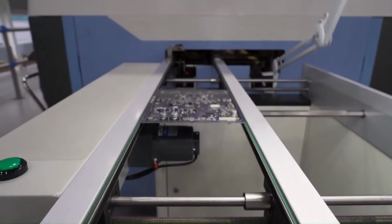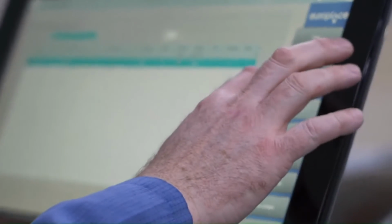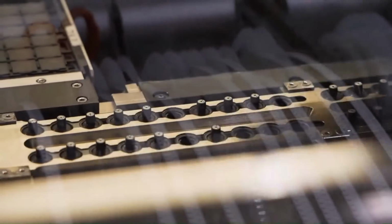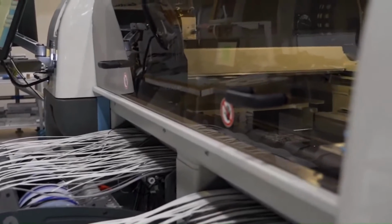Oh, absolutely, absolutely yes. Organic DAC is the first ever all-Linn digital to analog converter. Every component has been selected, designed and laid out by a Linn engineer and populated on a Linn circuit board here in our factory. Now, let's expand on that a little bit. We have decades of experience in both analog and digital design, and it's that experience that informs the selection of components and the design of the circuit. We also have decades of experience in optimizing circuit board layout for exceptional audio performance.